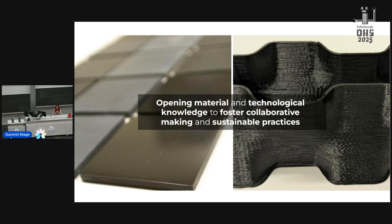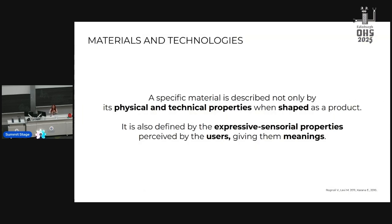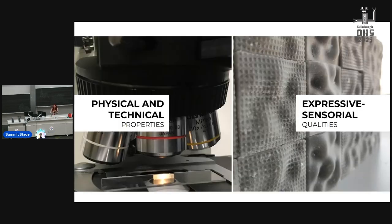What I was working on during RepMat is opening materials and technological knowledge to try to foster collaborative making and sustainable practices. In this case, I have to introduce a little bit what materials knowledge is, as opposed to technological knowledge. A specific material can be described not only by physical and technological properties, or materials properties more from the hardcore engineering side, but also by the expressive sensorial properties that can be perceived by users when they are touching it, experiencing it, and giving a meaning to a product. For this reason, I'm interested in working with both the physical and technical properties and also the expressive sensorial qualities.